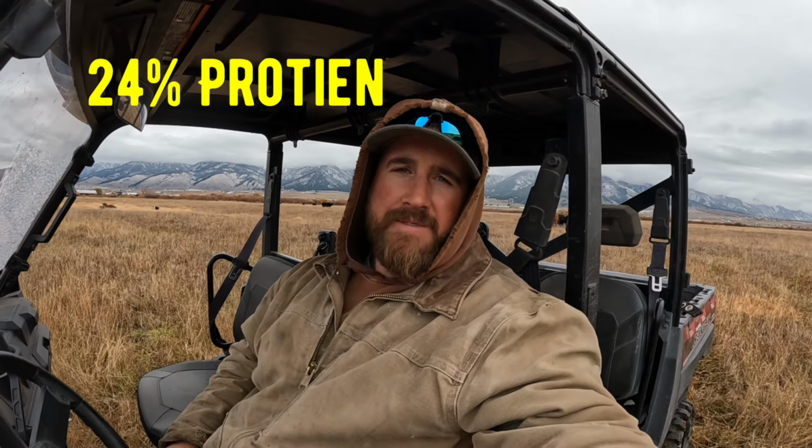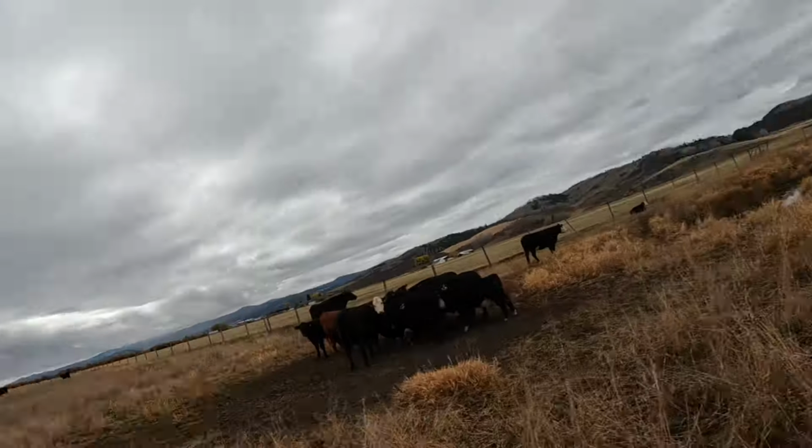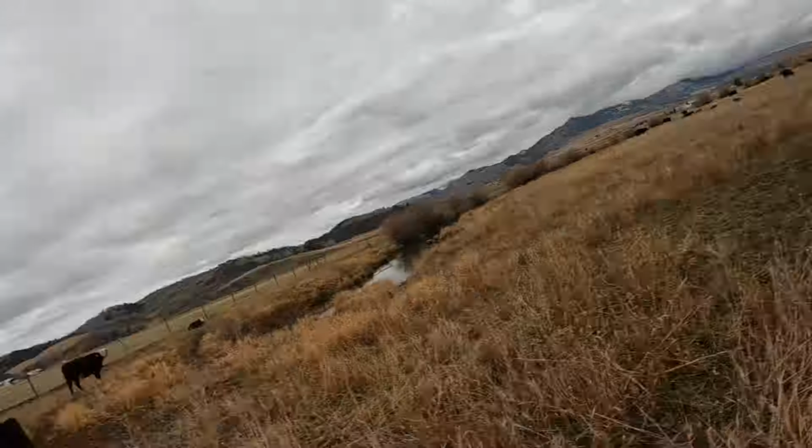So I just ran down here to Randall's to check on the cows and bring them another mineral tub. Ever since they ate up all that alfalfa in the hay fields, they've sure been going through these mineral tubs quite a bit faster. These are 24% mineral tubs, and when they were eating all that alfalfa, which has a decent amount of protein in it also, they weren't really eating these. But ever since they got into this older, dry grass pasture, they sure have been blowing through those mineral tubs. So we just try to keep them in front of them. Make sure they're getting plenty of protein and minerals and all that.